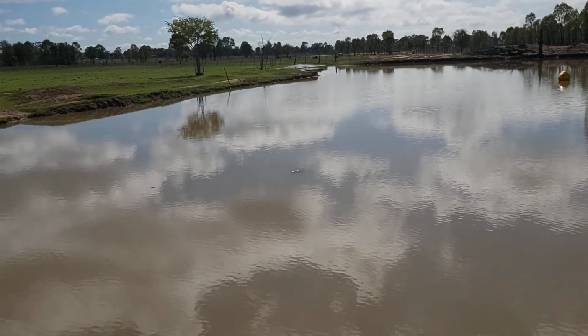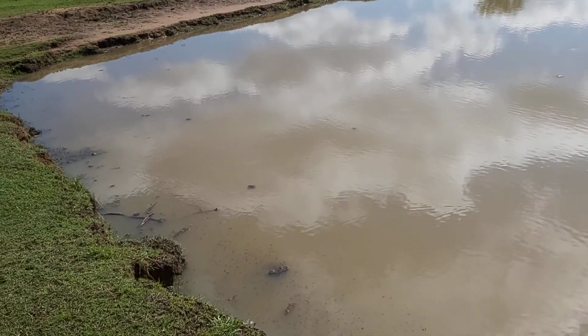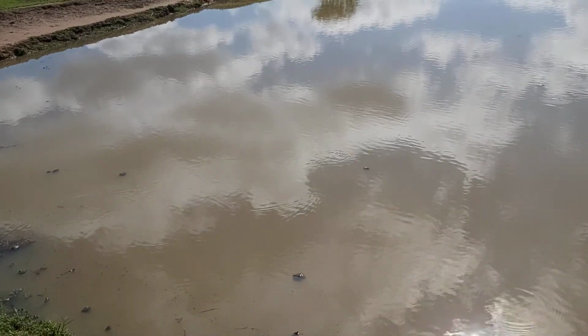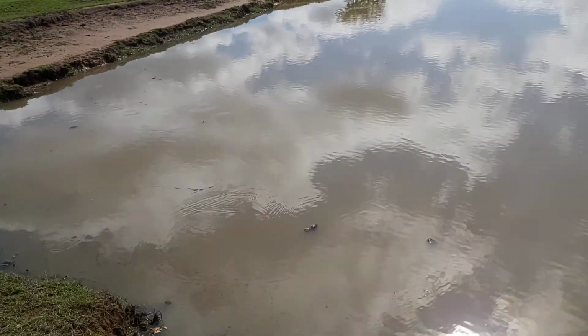No, it's not a turtle. It's probably cow manure or horse manure. I think there's a fair bit of cow manure floating around on the surface. At least horse manure. Because the horses were going down there and having a drink.